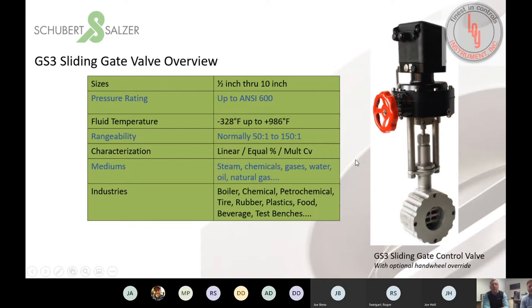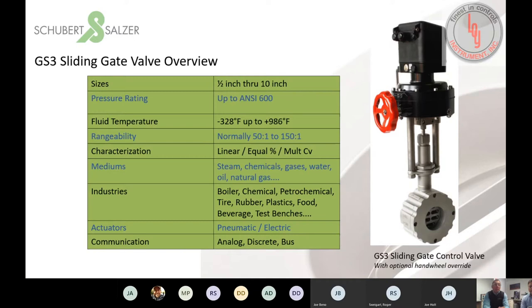And the industries: boiler industry, chemical, petrochemical, tires, rubber, plastic, foods, and test benches, a number of test benches that we use for aircraft, for hot air, also for combustion, and beverage, food and beverage too. And then actuators: all of our valves, that I'm aware of at least, come in pneumatic, electric, or manual. And finally, communication. Most of our communication is done through that dongle and the dev configuration so that you can do diagnostics and interact. We have other communication as well.